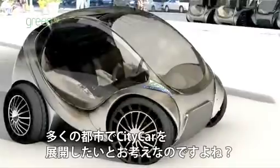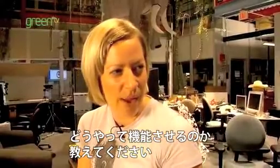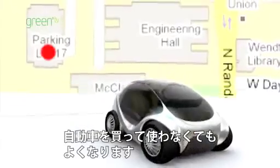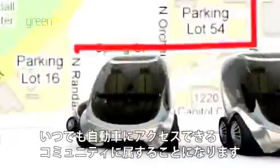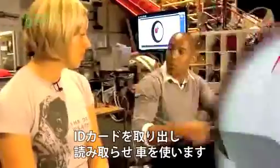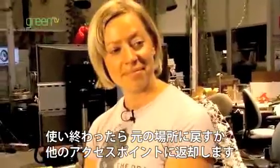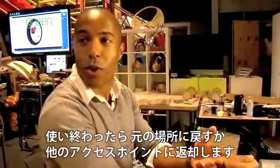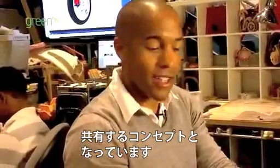So the idea is to have stacks of city cars all over the city, right? Tell me exactly how it might work. You don't necessarily just buy one car and use it. You become a part of a community that has access to the vehicles whenever you want. Come up, swipe your ID card, and just take the first one off the stack. When you're done with it, you can return it to the back of that stack, or you could just return it to another stack located somewhere else. So it is a shared concept.